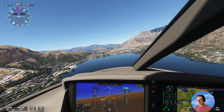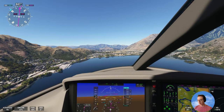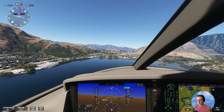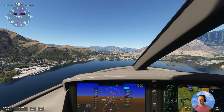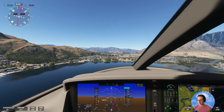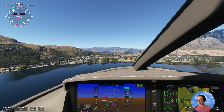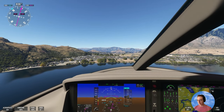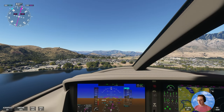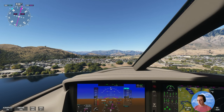The airport's just over 1,000 feet, so we're actually a lot closer to the ground than it looks. It says on the bottom right the altitude 1,400, obviously that's above sea level, but we're not that far above the ground here. Probably need to come up a little bit, put a bit of power on.